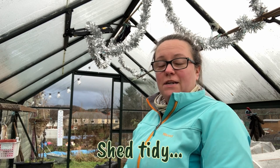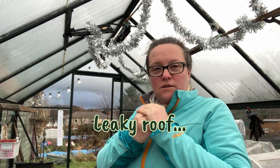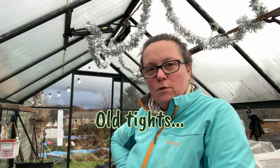Day two of the tidy up. It's showing just about 10 degrees in here and it doesn't feel particularly cold, which is quite nice. But it's still continued to do nothing but rain. It's absolutely been just siling down all morning.